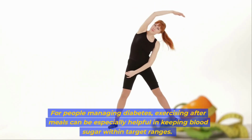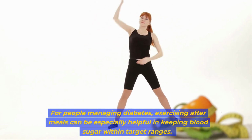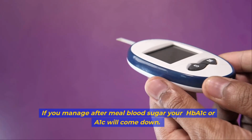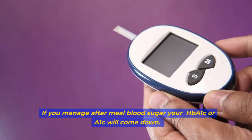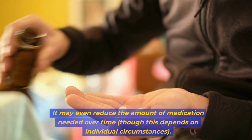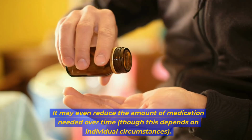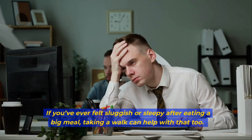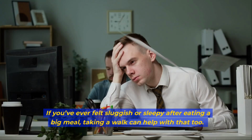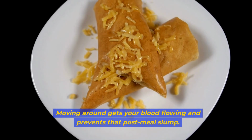For people managing diabetes, exercising after meals can be especially helpful in keeping blood sugar within target ranges. If you manage after-meal blood sugar, your HbA1c or A1c will come down. It may even reduce the amount of medication needed over time, though this depends on individual circumstances. If you've ever felt sluggish or sleepy after eating a big meal, taking a walk can help with that too. Moving around gets your blood flowing and prevents that post-meal slump.